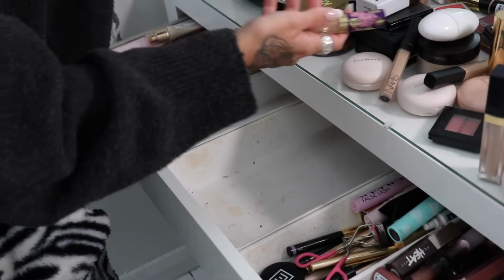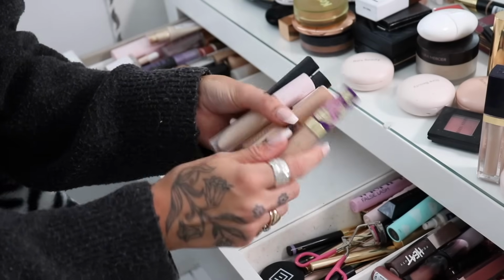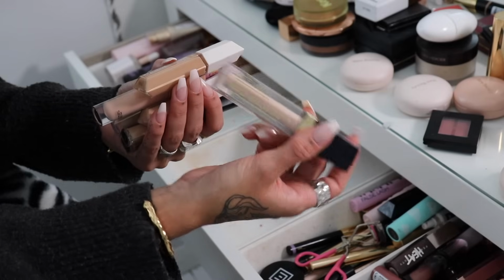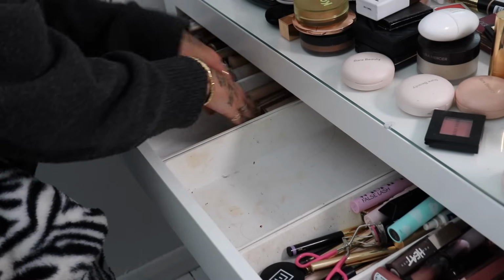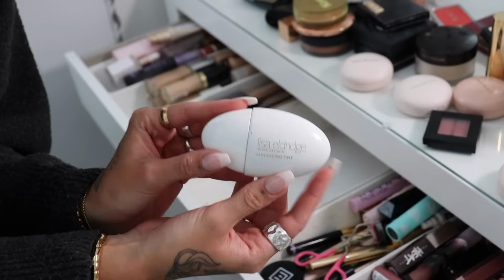And then concealers. Loads of NARS ones, Fenty, Kylie, Tarte Creaseless Concealer, another Fenty. I tried this Estee Lauder brightening one. It's actually really nice. They can all go in there. I have got quite a lot of concealers, but they don't take up too much space, so it's not a big problem.